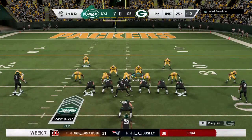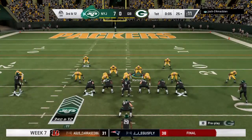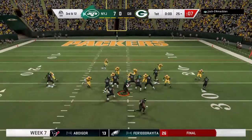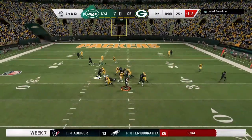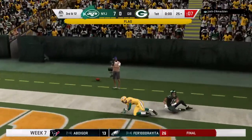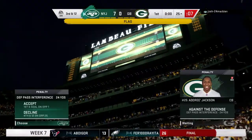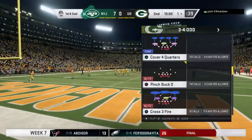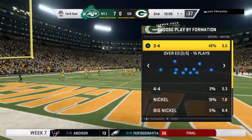Hey, Delta. I know he ain't got it. Now Allen. He's going to go up top for the end zone. And that's going to wind up incomplete. However, we do have a flag down. Let's check in with our referee. After one, 7-0 on EA Sports.